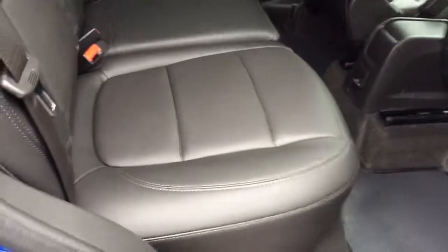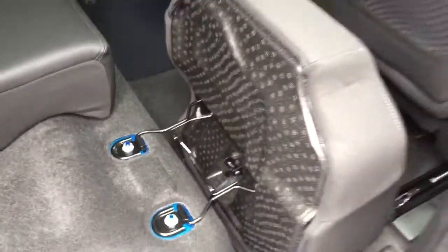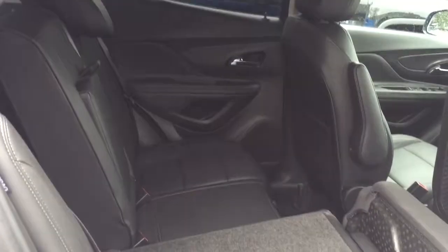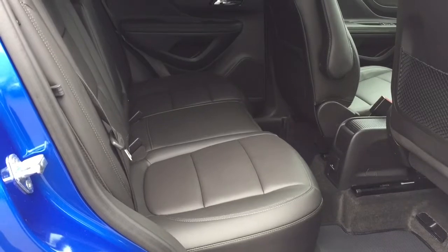And let's get to that flip and fold seating. Very easy. I've got one hand on the camera here, remember? I'm going to grab this tether and pull forward. And there is the flip. Here comes the fold. Just going to press down here. There you go. And both sides will go down nice and flat just as easily as that with one hand. And to put it back in position, boom, boom, all done and ready for your passengers.